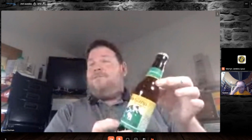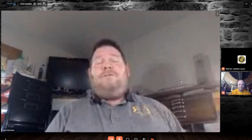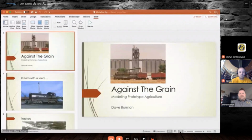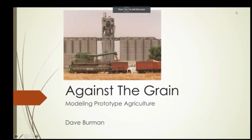A bottle of New Glarus Spotted Cow. Those of you who know Wisconsin know that may be our number one illegal export, because it's only supposed to stay in Wisconsin. But all of these products have some sort of connection to agriculture. So I'm going to go ahead and share my PowerPoint. And we'll put that up, and I'll get it up in a decent size so you can see it. There we go. And when we talk about against the grain, I'm going to speak specifically to grain modeling.